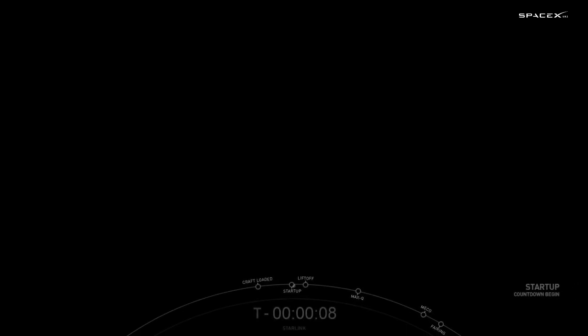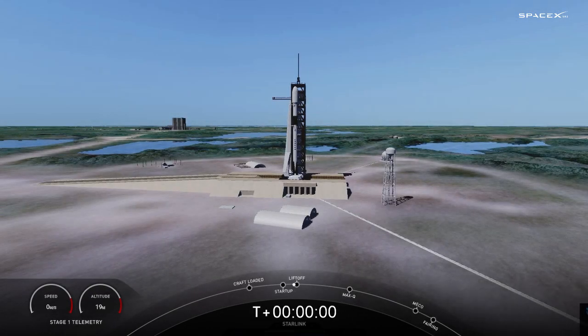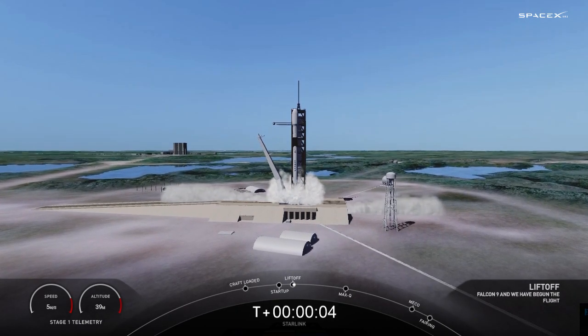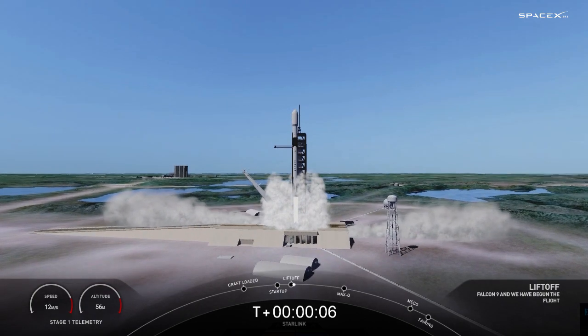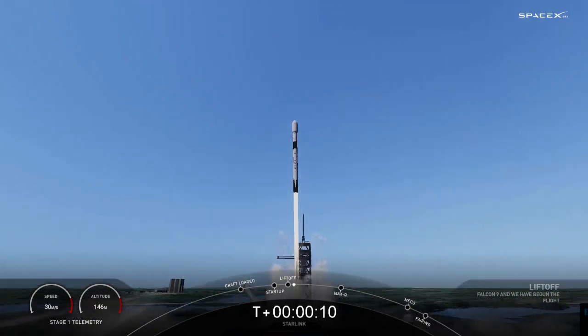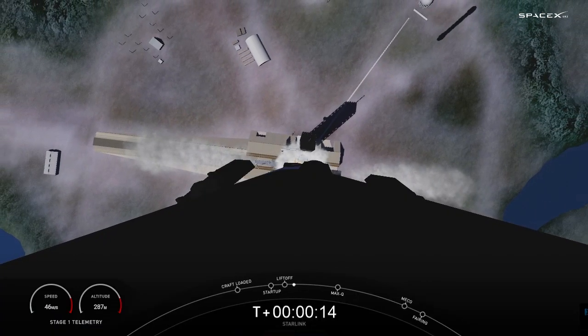9, 8, 7, 6, 5, 4, 3, 2, 1, 0. Ignition. And liftoff. M1D chamber pressure is nominal. Vehicle is pitching downrange.